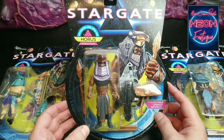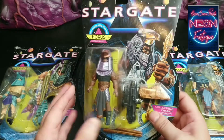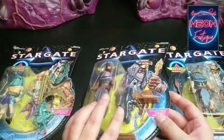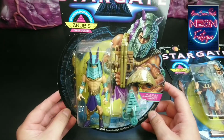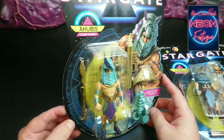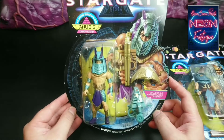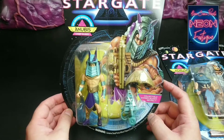So again, this is Horus, the attack pilot, and we'll look at his vehicle a little bit later on. And as you'd expect, the same on the reverse and your other segment of your pyramid. Next we have Anubis, chief guard to Ra. As you can see, the headdresses on these are absolutely fantastic. It's just a shame that I don't have any loose to show you, but I am 99% more of an inbox collector than I am a loose action figure collector.